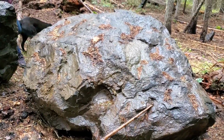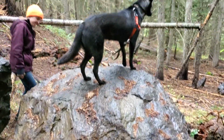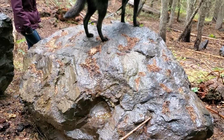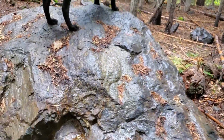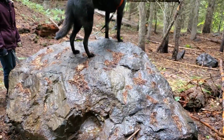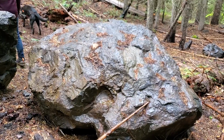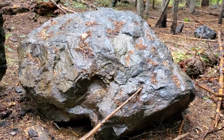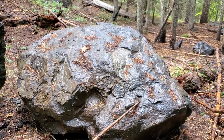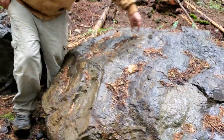Makes you wonder how many geodes are inside that. I know, that's what I've always been wondering. You would have to have a roto hammer and feather wedges. Yeah, I got a bunch of feather wedges, but I don't have anything to really drill that. Actually, what I would like to do is drill it and then get that expandable mortar.